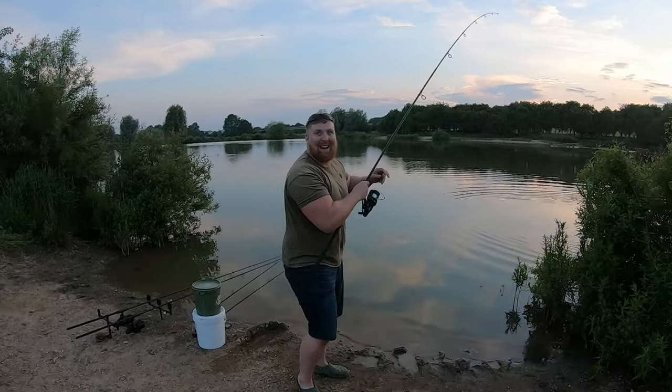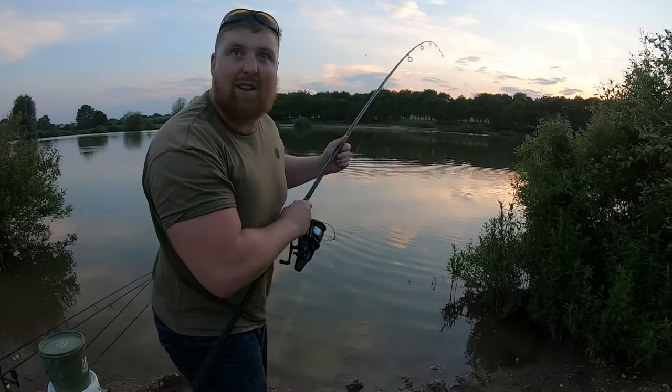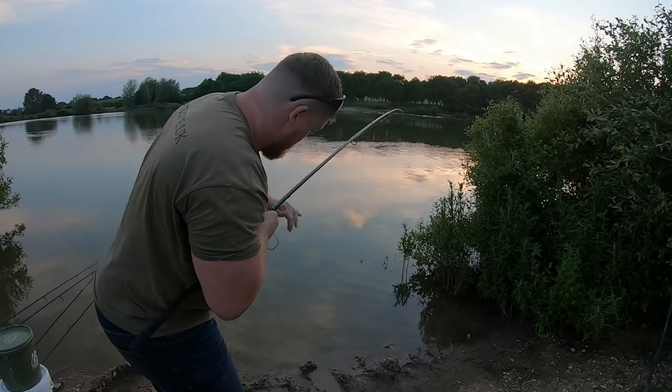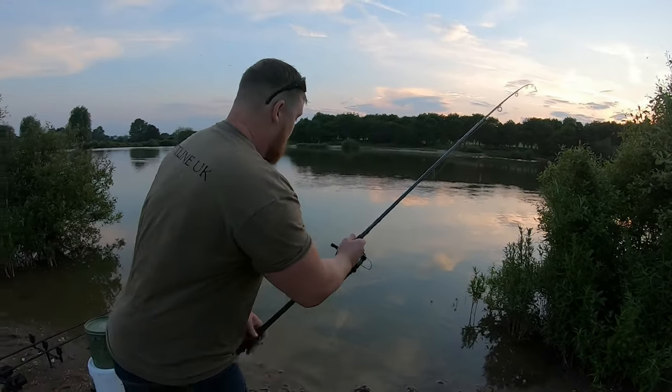I need to pull my rod in. Literally just done the same thing at this margin. I'm putting a rod in tonight. Oh, it's got to be done, mate. It has to be done. Jesus, I nearly pulled the rod in. My phone's on the floor.